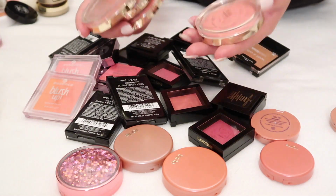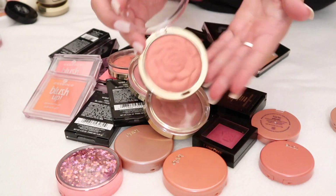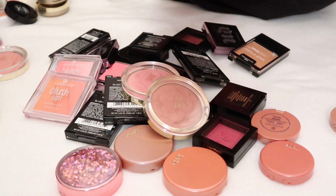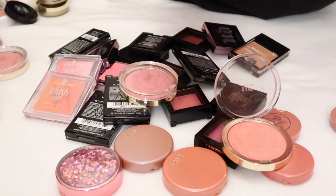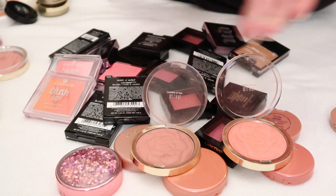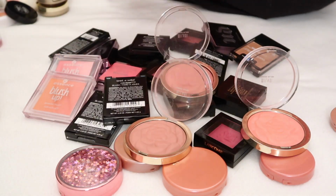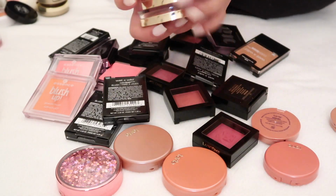I have 4 of these Milani powder blushes that are shaped like roses. This one is in the shade Blossom Time Rose. I love this one so much. Definitely keeping that. This one is in the shade Coral Cove, which is like a neon corally shade. This one is in the shade Romantic Rose, which is my most used one actually. And then this one is in the shade Tea Rose, which I can't seem to open. So let's see. I'm gonna go ahead and keep all of them. I know. I was gonna try to get rid of a couple, but I really can't.